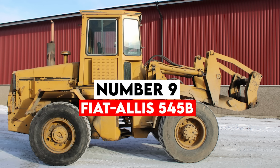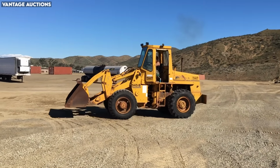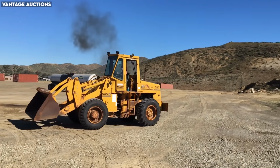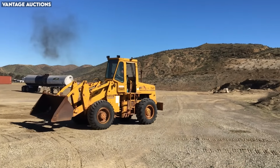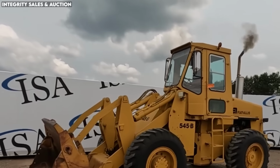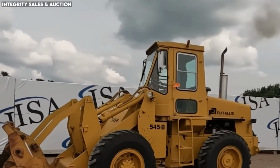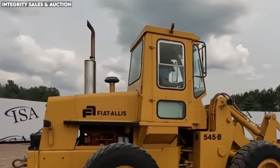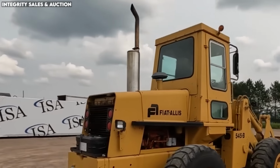Number 9. Fiat Allis 545B. The Fiat Allis 545B is one of the most iconic wheel loaders from the 1980s. Born from the powerful collaboration between Italian engineering, Fiat, and American industrial strength, Allis-Chalmers. Together, they created a machine that became a legend in mines, quarries, and construction sites around the world.